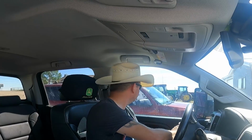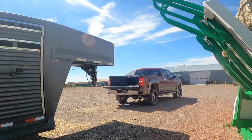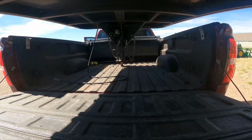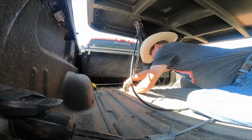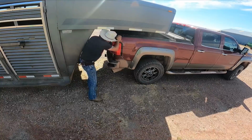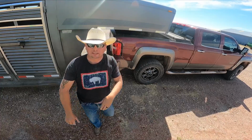And this year, though, we've got a few little wrinkles thrown in that we have to think about as we head out to get the bulls. And to do that, we need a trailer. Always remember to close your tailgate. That's a really expensive mistake.